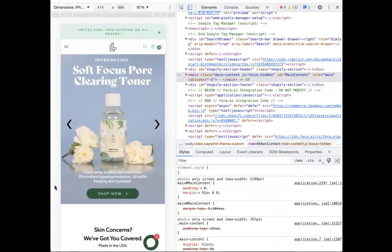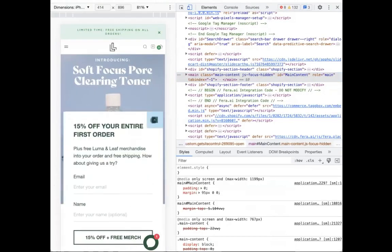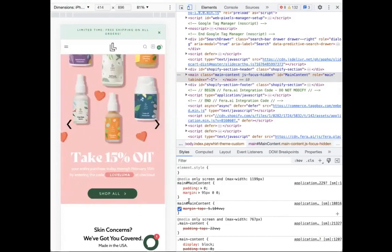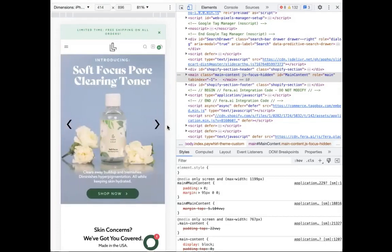Also, the PDPs have had some changes to it. We added some videos explaining the products themselves and some additional images for the power players for each product. If you could just start with the homepage, that'd be great. And then we can take it to one of the PDPs. No problem. Okay, first things first.